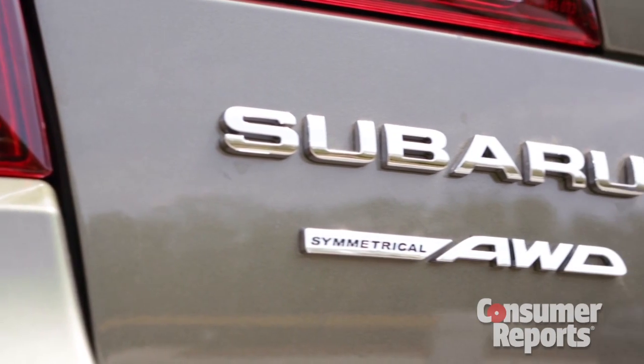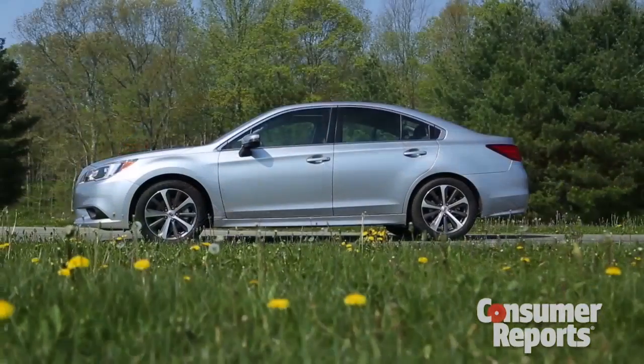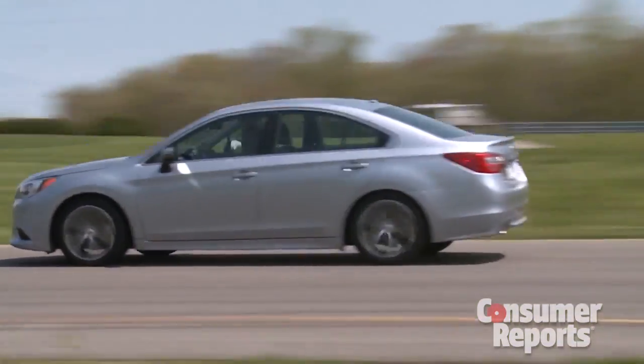This car has plenty of friends, especially among Consumer Reports readers who want an affordable, highly practical wagon with all-wheel drive and decent fuel economy. All of this makes the Outback unique. Same goes for the Legacy sedan, the Outback's parent. Want an all-wheel drive mid-size sedan for under 25 grand? This is pretty much it.